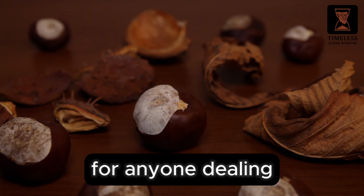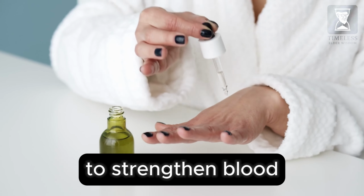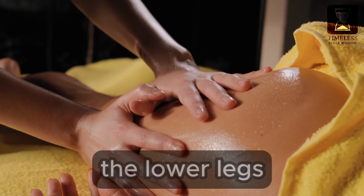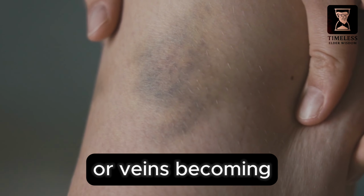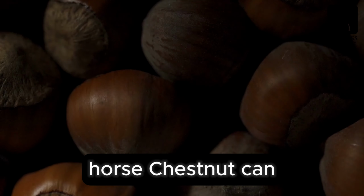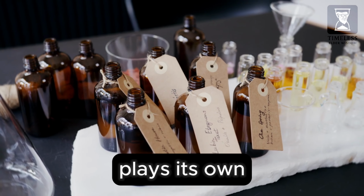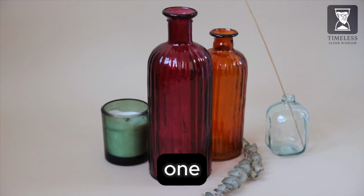A hidden gem for anyone dealing with poor circulation or visible veins. Used for generations to strengthen blood vessels, this oil helps reduce that heavy, dragging feeling in the lower legs. If you've noticed your ankles swelling or veins becoming more pronounced, horse chestnut can offer both relief and support. Each of these oils plays its own role in the journey toward better senior health. You don't have to choose just one.